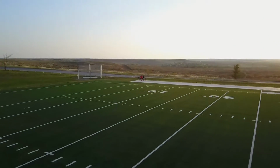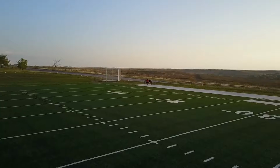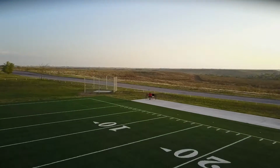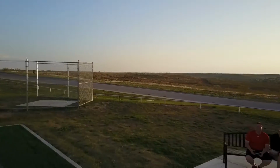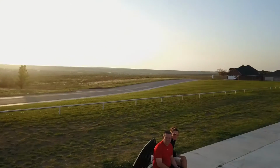Back down. Just messing with controls. No modes here, I don't think. It's not sport mode or anything. It's just messing around. Storms are getting close. Wind's getting up for sure.